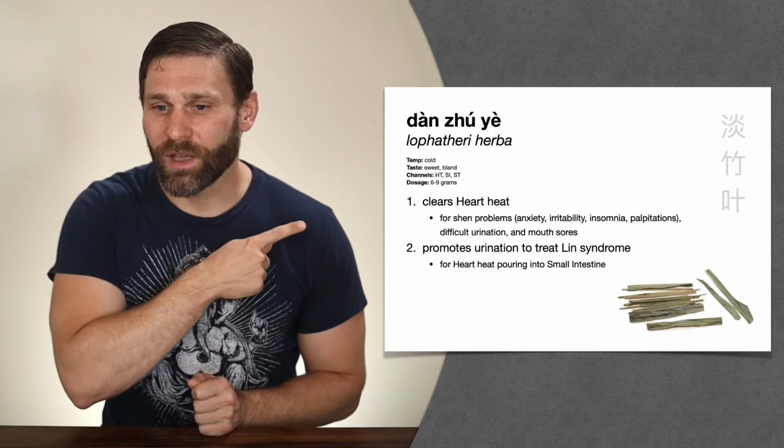So now we have to ask ourselves, what does heart heat look like? Well, it turns out when we talk about heart heat, there are three main things we want to think about. Number one is Shen problems. That could be irritability, insomnia, anxiety, palpitations actually go under the category of Shen problems as well. And so remember in your fundamentals class, we talked about how the heart houses the Shen, the heart houses the spirit. Well, it turns out if we have heat in the heart, then the Shen, the spirit, gets kind of restless. The Shen can't come home and be calm. So you get all these symptoms like irritability, restlessness, insomnia, anxiety, just because that heat is disturbing the heart.